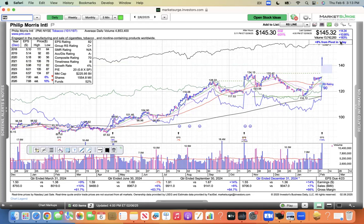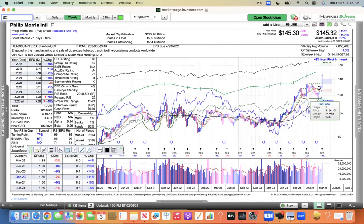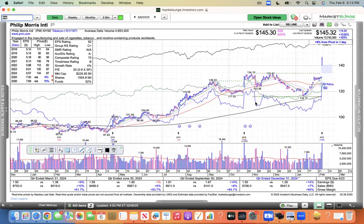I'll be making another video this weekend, or I'll just include it with the video this weekend. But anyway, Philip Morris is breaking out of this stage one base. I got questions about stages of bases, and I'm going to include this in the video. But anytime there's a base here and it undercuts the prior base, anytime a base undercuts a prior base, you have to start a new base count. That's what happened here with Philip Morris. I'll describe it in detail, but you can see the low of the prior base was 117.53, and this new base, the low is 116. So the base count starts over, and that's why that's a stage one base.